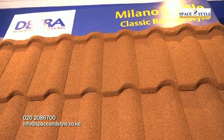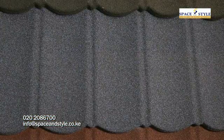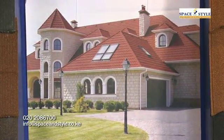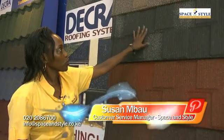So I'll start with the Milano profile. We have it in two colors. We have Milano Rosso and we have Milano Charcoal. This is how the house looks like with a Milano tile. It looks like that. With the shingles profile, as you can see, the pattern is different from the Milano. This has more spots on it.